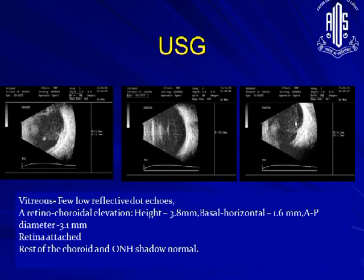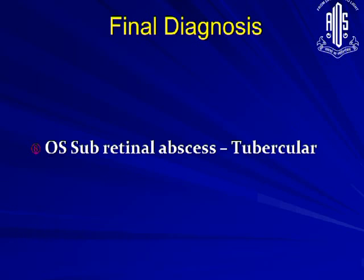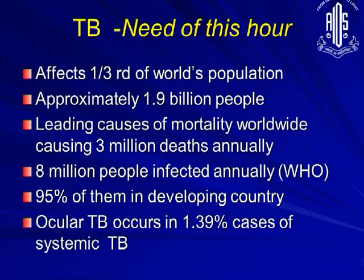Ultrasonography showed that the retinochoroidal elevation height was very much reduced, 3.8 mm, basal horizontal 1.6 mm, and anteroposterior diameter 3.1 mm. The rest of the choroid and optic nerve head was normal. So we have another case of subretinal lesion, and this was a subretinal abscess due to tubercular etiology. TB needs to be considered in an endemic country like India.